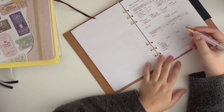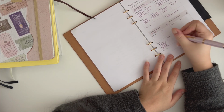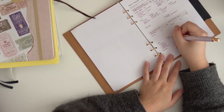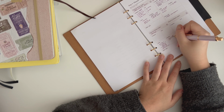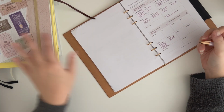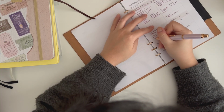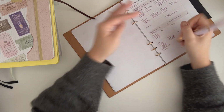Anyway, I don't have many dislikes about it, but I don't know if the paper is fountain pen friendly, so that's gonna be in my dislikes. Unsure if paper is fountain pen friendly, but I really like the insides. Okay, so it has a review and plan section. The review page has a monthly and a weekly. And what else does it have?